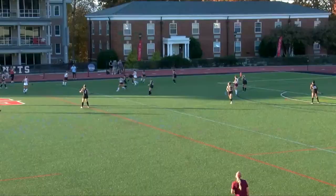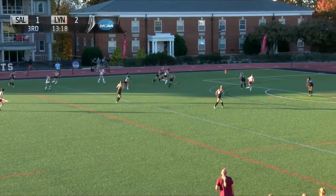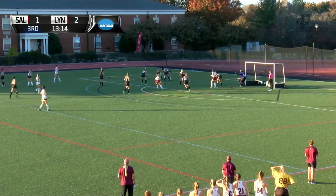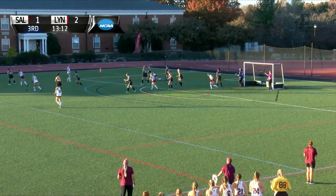And then as it's loose on the ground, able to make solid contact with the stick and get it outside the shooting circle. Fantastic play for Brady Herr. Now 8th or better save on the afternoon. And officially they're going to say that's her 9th.